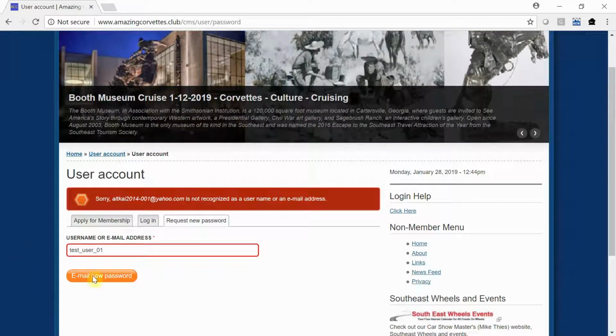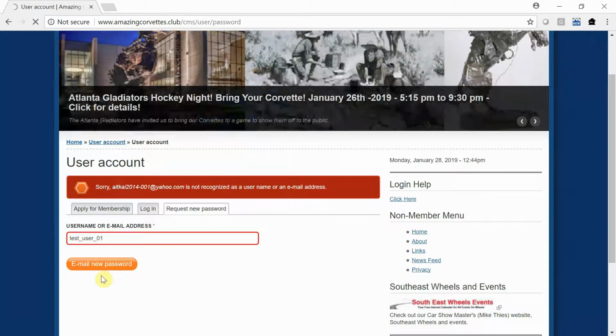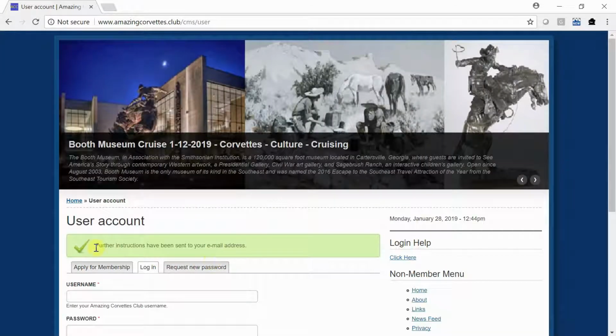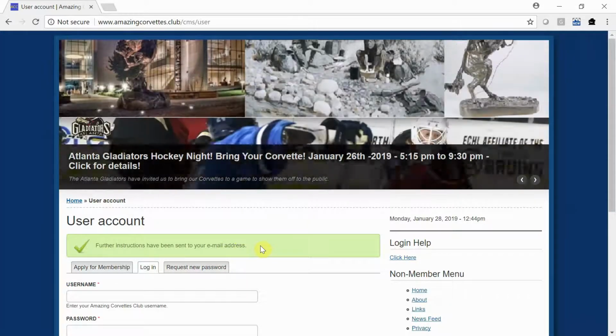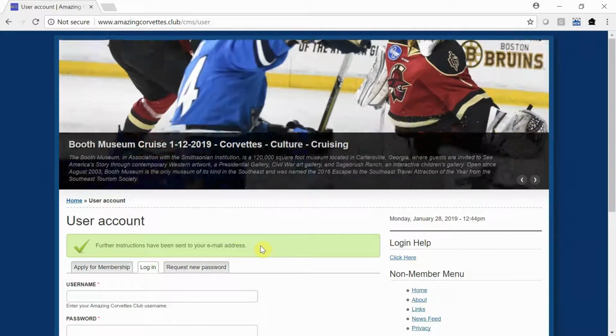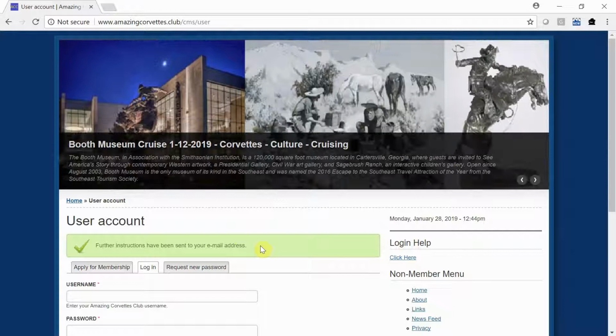So let's use test user 01 and see what happens. It's still spinning up. There we go. Once we get the green bar, that means that we've had a good email address. At this point, you need to go check your email for an email from the Amazing Corvettes Club website. Now, keep in mind, it may have gone to your spam folder. So please look at your spam folder and see if it's there.